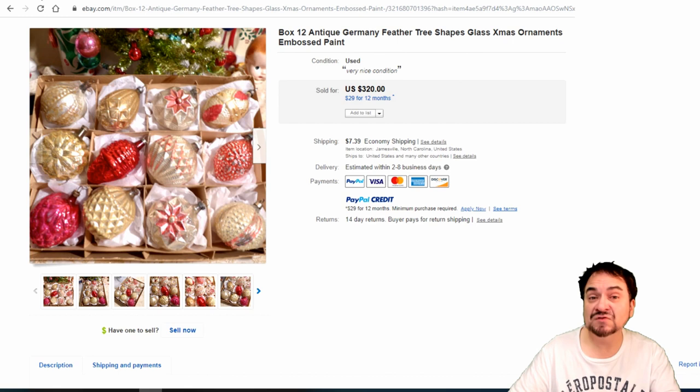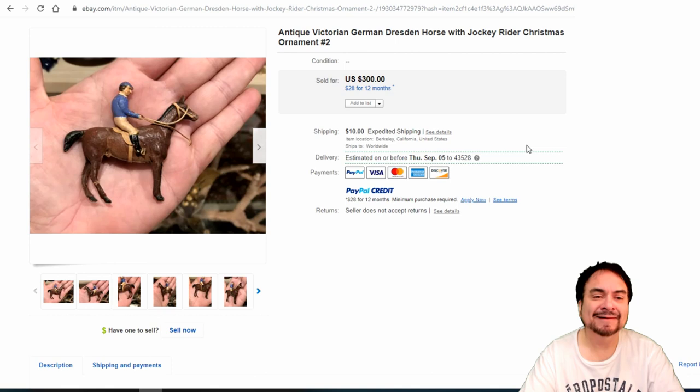Now, here's another Dresden. This is a horse and a jockey. He's made to be hung by the rope around the horse. This is a nice example. It's pressed as well, paper, painted. It has a little issues. You can see a leg that's damaged, but still, $300. This is sports related, so it does garner a higher value.